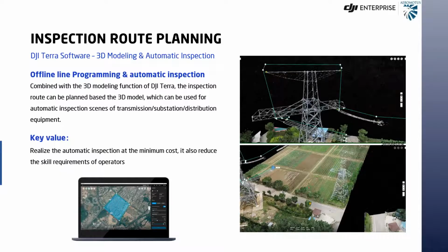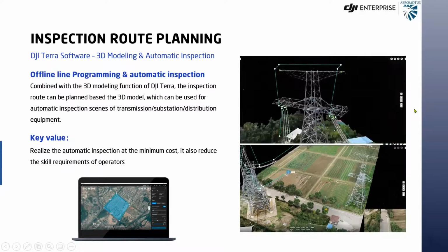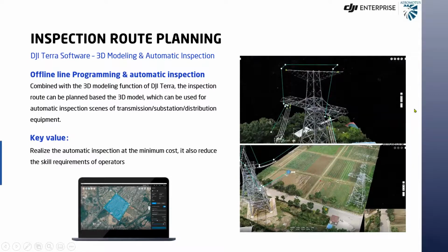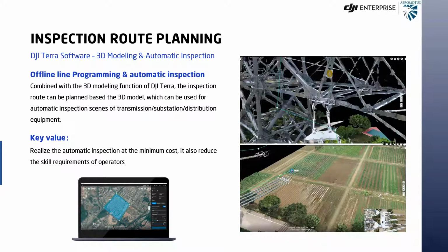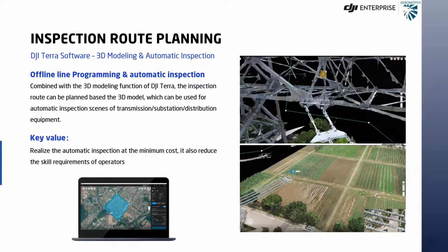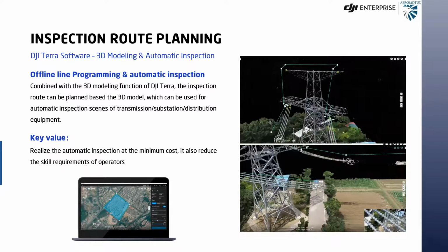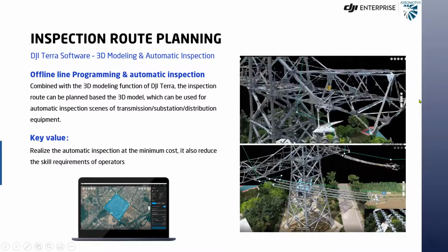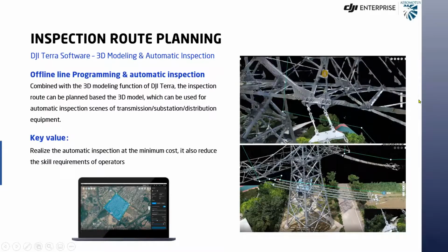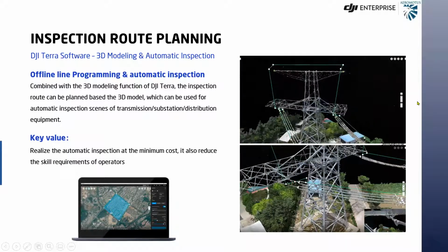So route planning can be done through DJI Terra software, which is an environment for aerial image processing, for 3D modeling, and for reconstruction data outputs. You're able to generate highly accurate 3D models. You're able to generate orthomosaic maps, point cloud, and contours and different formats, which are required for the industry for reconstruction and engineering design purposes.